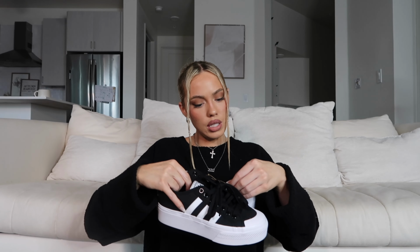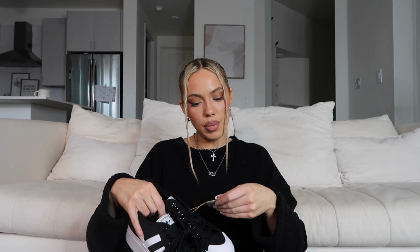So these are the Adidas Nizza? I don't know how you say that. It's Nizza platform sneakers. I like to wear my white Air Force Ones. I like to wear my Dunks that are gray, and I don't really have any black sneakers, so I thought these would be so cute peeking out of baggy 90s jeans, which leads me to my next item.